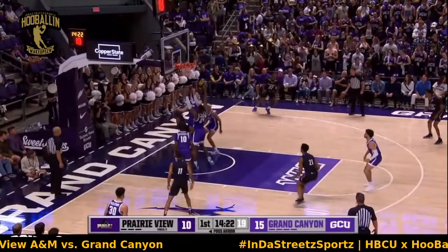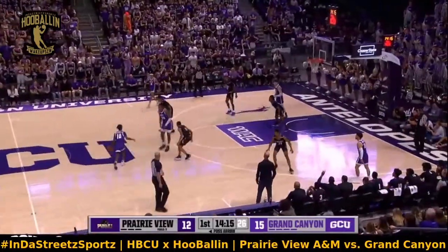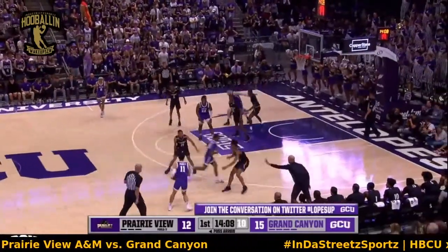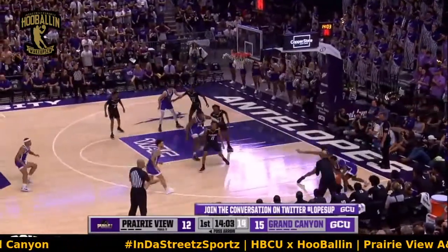The work underneath the glass for the Panthers. Well, Panthers needed a bucket right there. The Lopes would have got, the Havocs would have gone crazy if they had got another stop, and they went inside. Now they come out with a little 1-3-1 zone defense here. Woods and McLaughlin combining for 13 points, 4 of 4 from the field, and 3 of 3 from the arc.